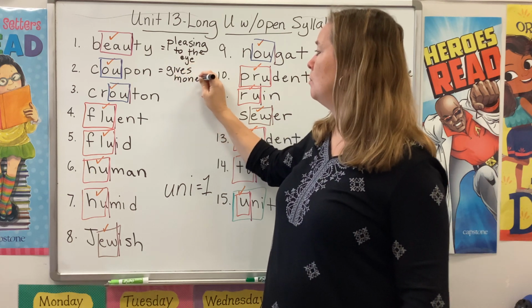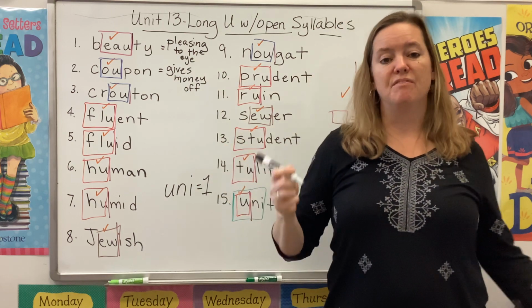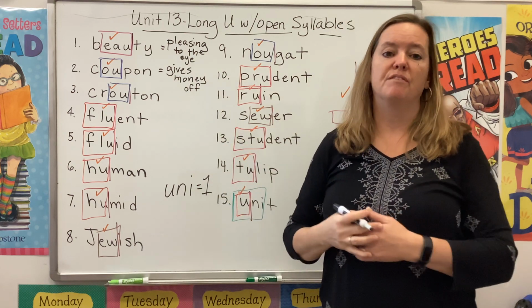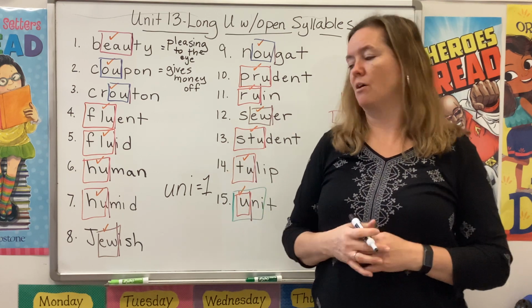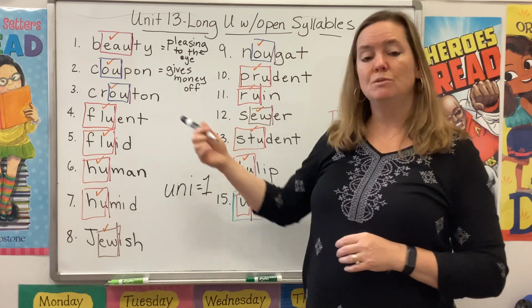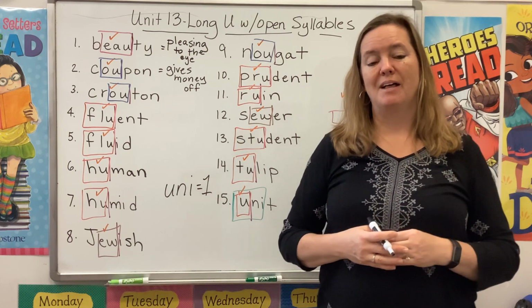So if you want to buy something, but you don't want to pay full price, you're going to look for a coupon. It could be for 50 cents off or 10% off. A crouton is something crunchy that people like to put on their salad.